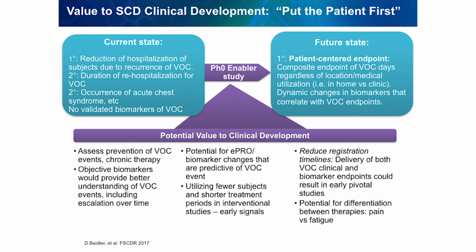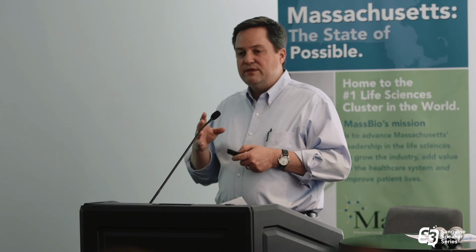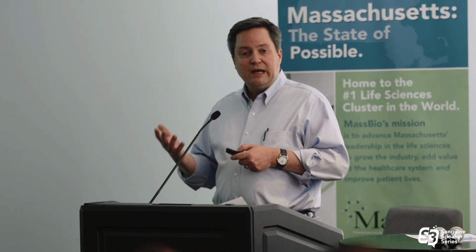What we're really trying to do in the future state again is this patient-centered endpoint. We have this composite endpoint of the VOC day, which accounts for their disease state and their decisions, regardless of what degree of medical utilization is being used, as well as collections of biomarkers and changes in activity that correlate with VOC endpoints. The goal is, as we accumulate enough data, could we actually be somewhat predictive of future VOC endpoints? With large enough data, could you create a profile that says you're at a higher probability of a future VOC state? Those are things we're always striving for.